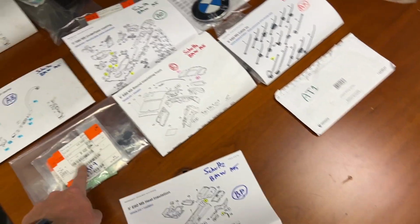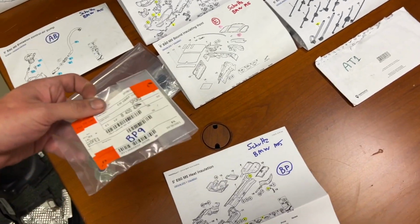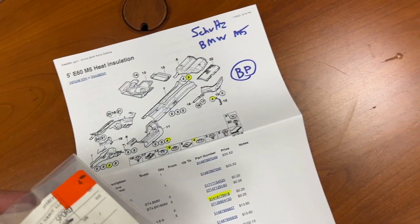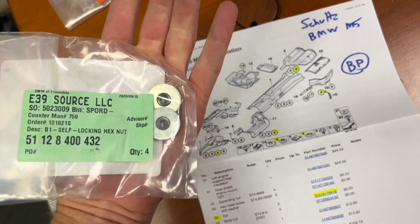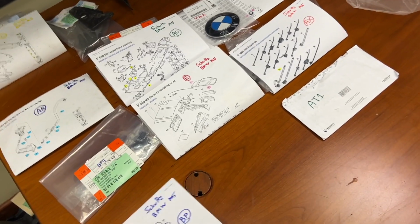And then we're labeling all the parts as well. So BP9 is number 9 from the BP explosion. And in fact, these are extras. I can add these to inventory, but they hold up the muffler heat shields.